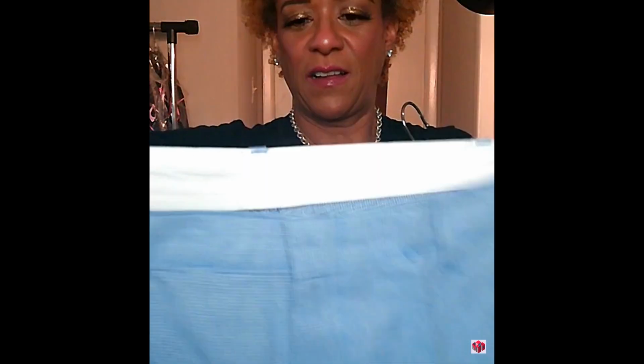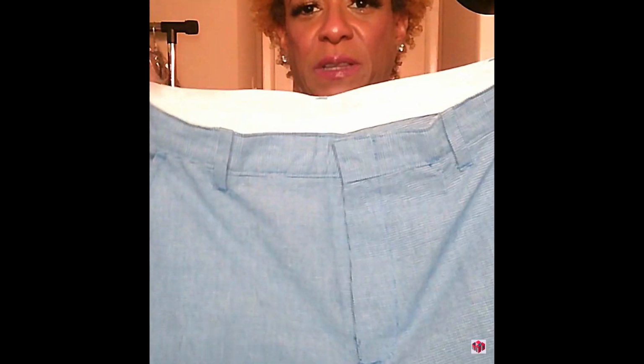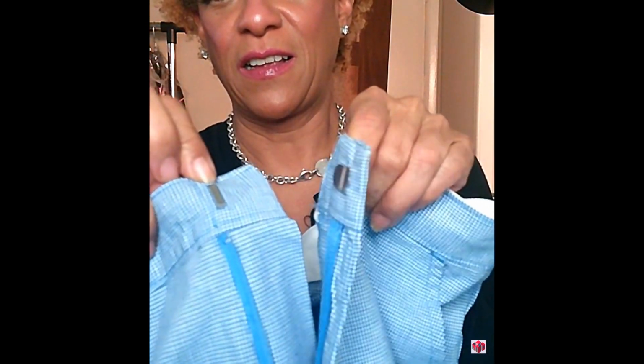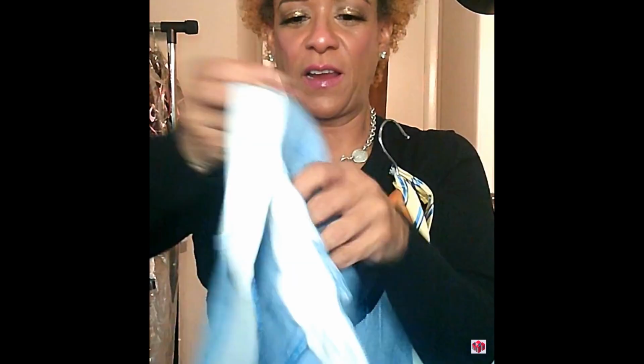And the pants are the same exact pattern as the vest. It is a flat front. It does have a little bit of a pleat to it. It comes with one of the sliding closures and a zipper. It does have pockets in the front, no pockets in the back.